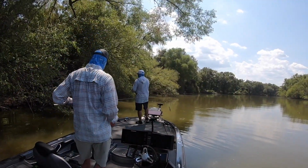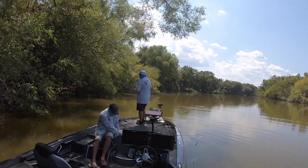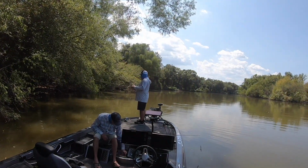That's the hottest I've ever been on the water. It was 108 when I parked the truck. It was about 1 o'clock when we got there. As you can see, not a breath of air. Lots of water drinking going on.